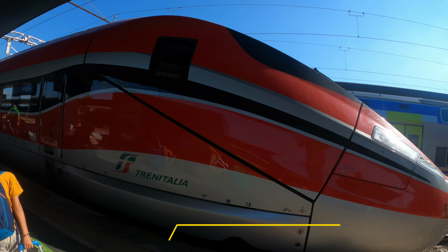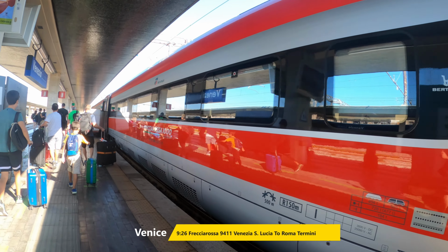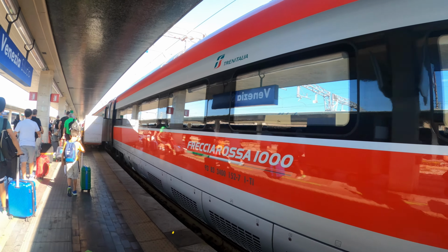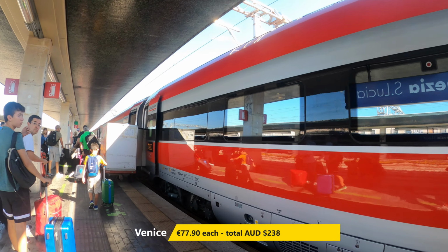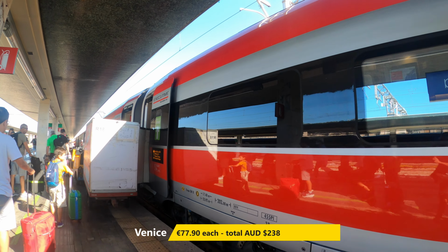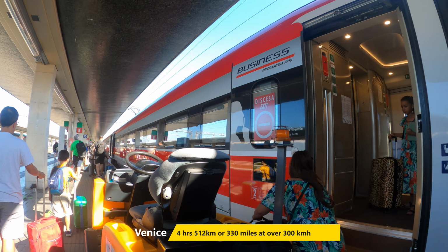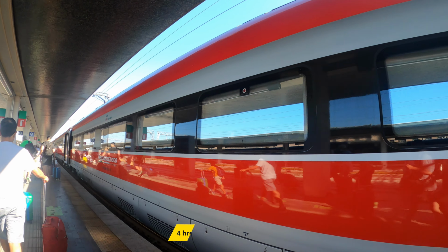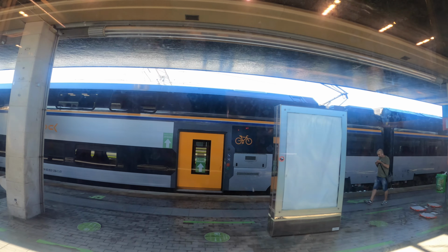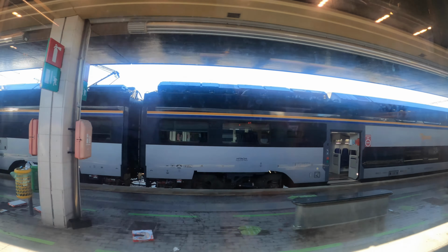We had 3 marvellous days in Venice and then set off to Rome. We caught the 9:26 Frecciarossa, which means Red Arrow, train from Santa Lucia Station in Venice to Rome. The tickets are around about 78 euros each, and the total cost was about 238 Australian dollars for a 4-hour journey, which is around about 512 kilometres.